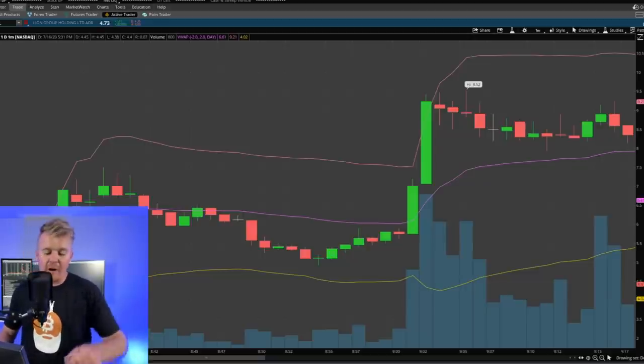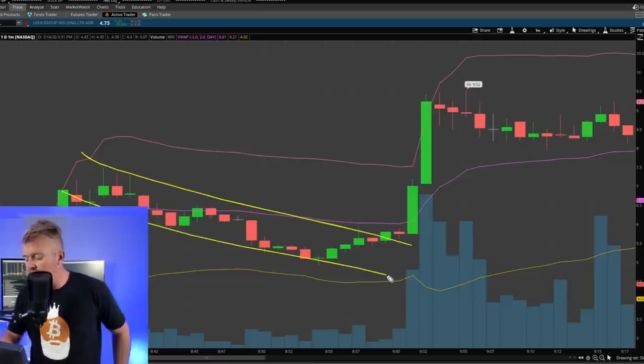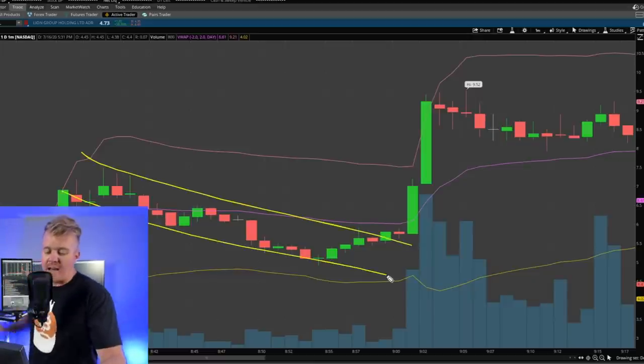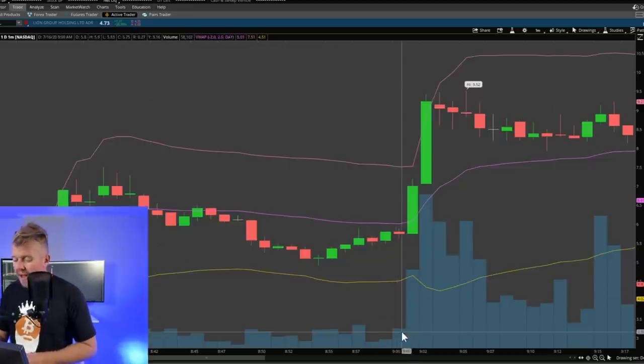Because look at the volume here. This move was done. It was over. This party was not going anywhere until Ross showed up and started buying and buying and buying until it went to the moon.